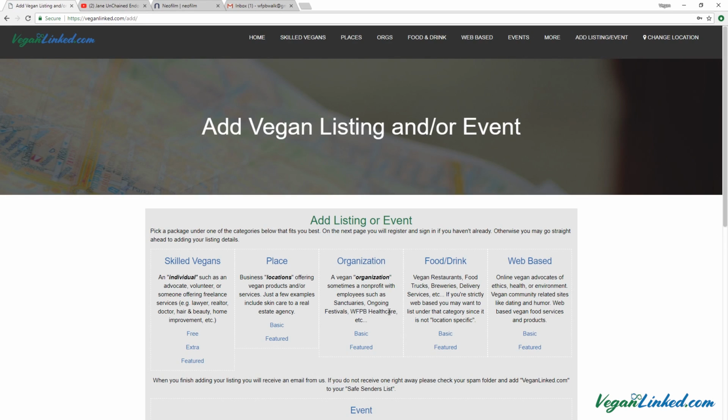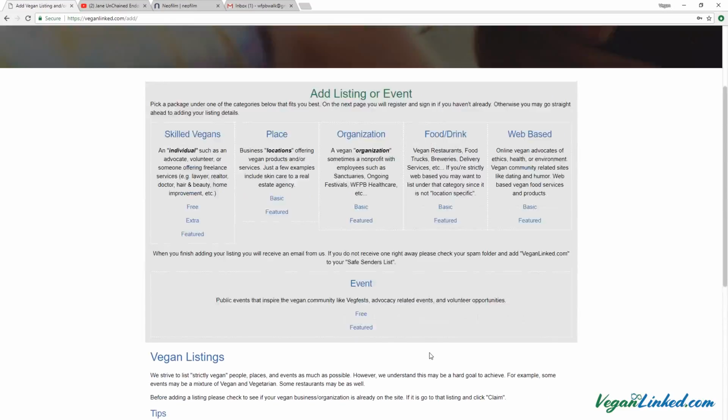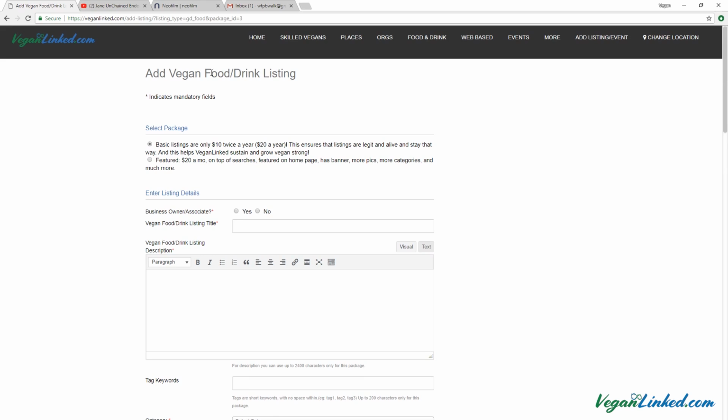Here, pick a category that best fits you and a corresponding package underneath. If you want to know a little bit more about our listing options, you can read through or just get straight to it. Here is where you'll add your details to your listing. You can change the package. In this case, we picked food and drink, basic.